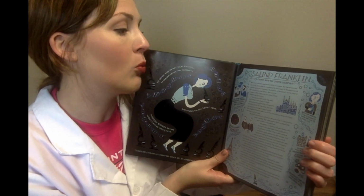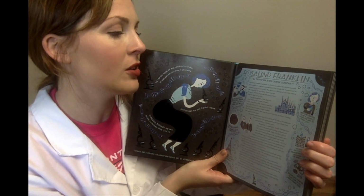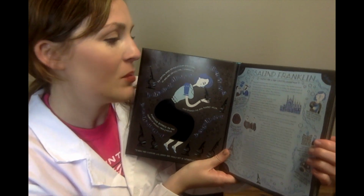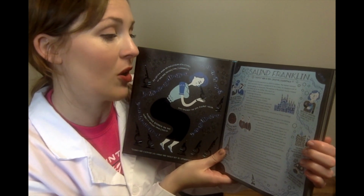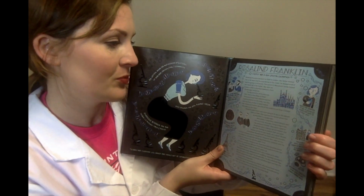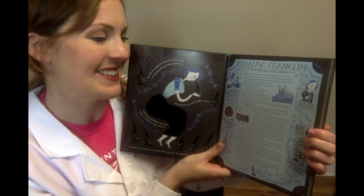The women in Rosalind's family helped her stand up to her father. She went on to earn her PhD in physical chemistry from Cambridge University. The big question of the day was, what is the shape of DNA? Scientists knew that DNA formed the building blocks for the body, but they had no proof of what it really looked like. Rosalind Franklin was one of the scientists at King's College who were on the case.